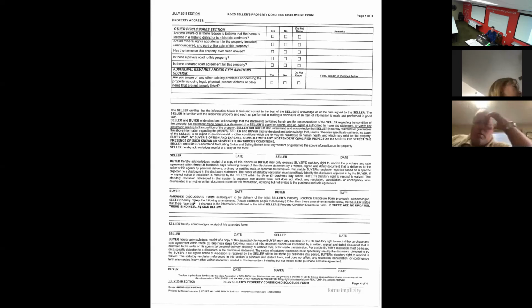Buyers would sign there. This next section is an amended disclosure form, meaning this was filled out on the 1st of July, and then today something else happened. Instead of filling out a whole brand new form, they could amend their property disclosure and say, oh, we had a big rainstorm, or there was some damage to our roof, or something along those lines that they could disclose here and amend their disclosure. However, if there's a lot of changes or many other things, I would recommend that you redo the whole entire disclosure if there's many changes.